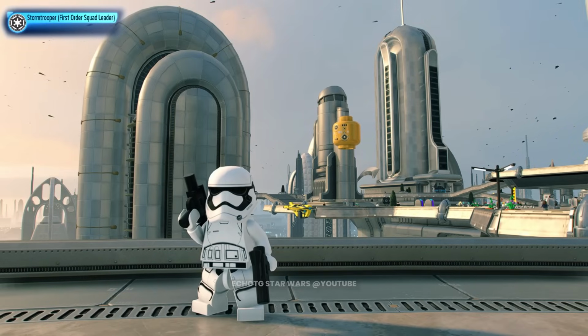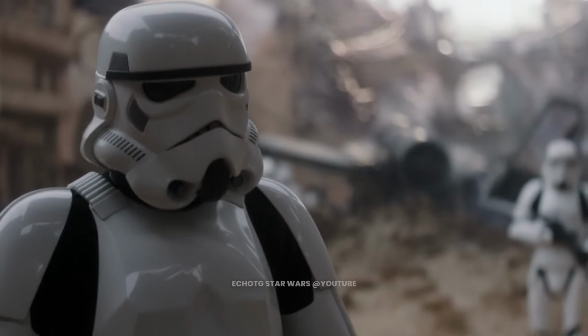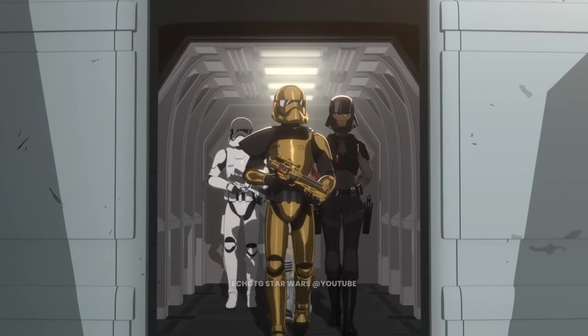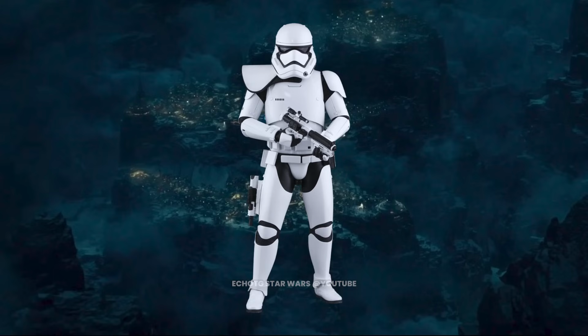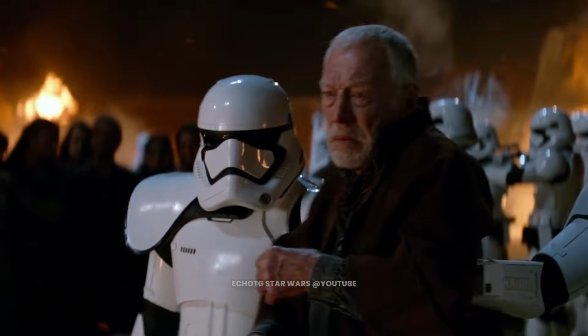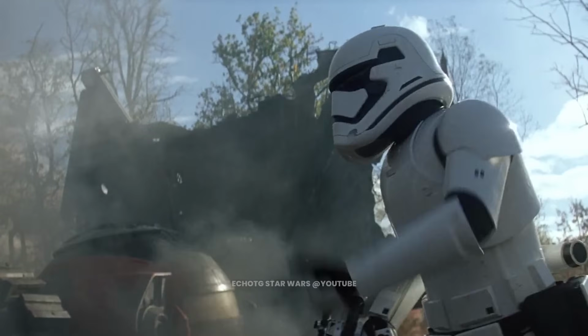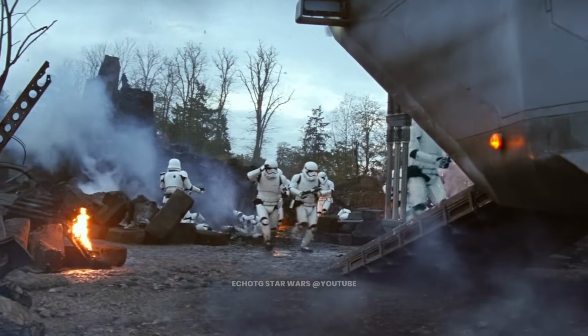This is Stormtrooper, First Order Squad Leader. A tradition inherited by the Galactic Empire, Stormtroopers wore colored pauldrons to denote their rank. Squad leaders wore a clean white one on their shoulder plate. Due to the dynamic nature of battles with the Resistance, roles like squad leader are vital in being able to assess the evolving nature of a battle and to determine whether new tactics are needed.